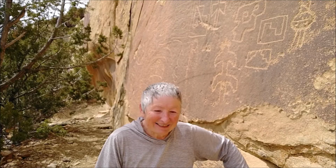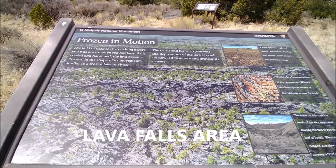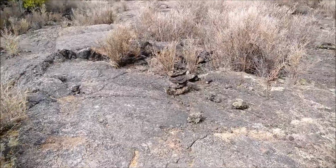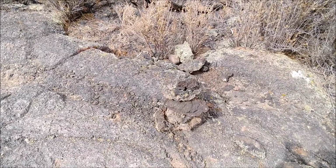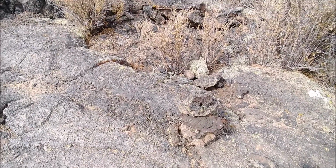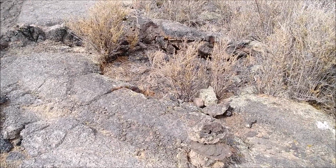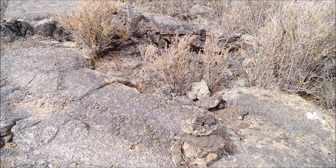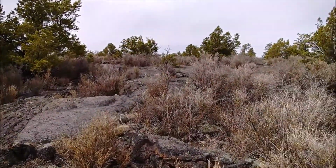Going to move on to another spot now, going to look at some lava fields and stuff like that. So let's carry on. Hi folks, so we are now on the lava trail. So we are following the rock cairns, and as always, stop and look for the next one before you continue. So for out here, oh, there it is.